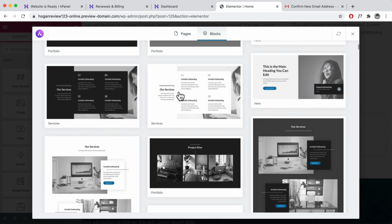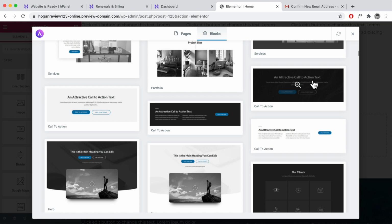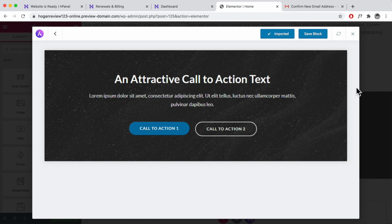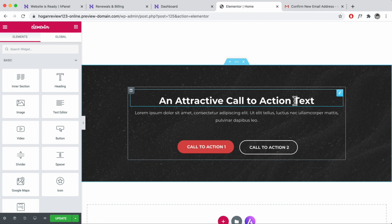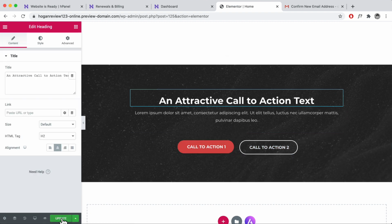Okay, so basically, let's say we want to add a call to action section over here. Click into that and preview it. If you like it, then what you can do is import block, and that's going to import directly on our page. And then that way we can just have a ready to go template section like that. Okay, so we can just change it, and you can also change the buttons. Okay, so we can click on update over here.